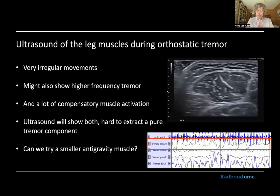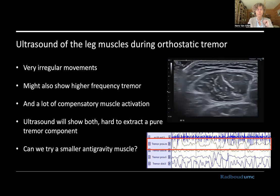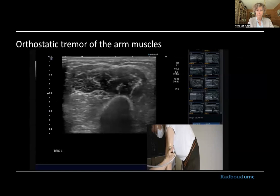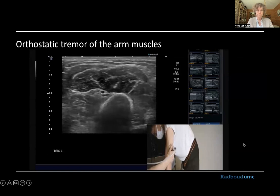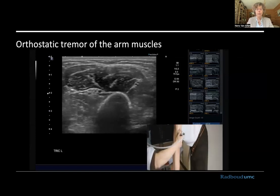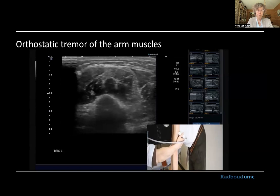So next thing we thought was, can we maybe try a smaller anti-gravity muscle to see if we can have a better correlation between the ultrasound and the polymyography? And then we tried his arm muscles. Very high frequency here, 79 frames per second that you see here in the image, the triceps, and he's going to bear weight on it. So we just ask him to bend over and then all of a sudden put all his weight on his hands so we can see the anti-gravity effect of this orthostatic tremor. And yeah, there is some tremor now, and it seems to be high frequency.